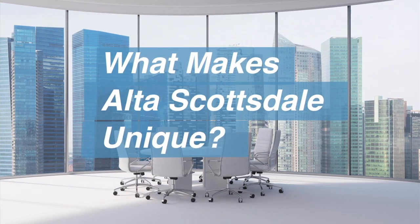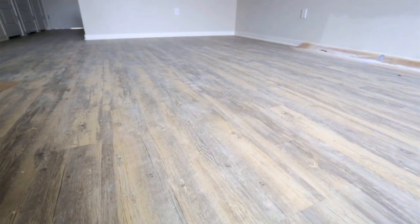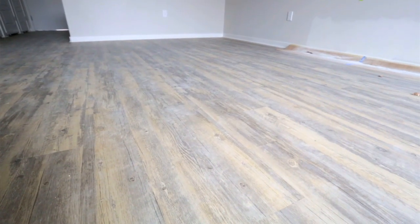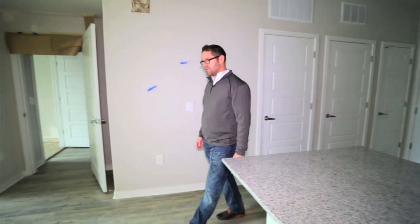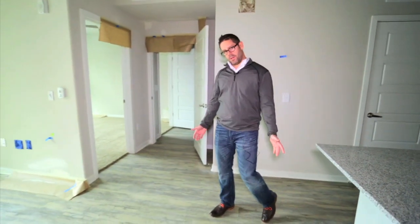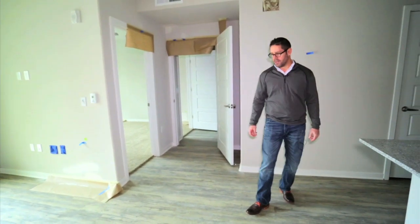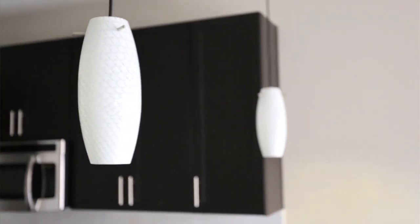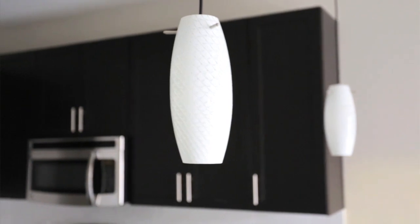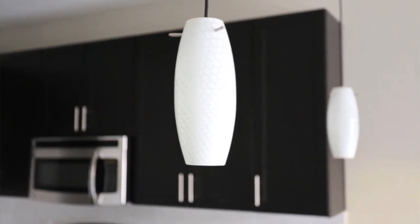The hard surface flooring, we think has a great feel to it. A lot of communities are doing sort of a darker wood look. We chose the lighter gray because we think that it frankly opens up the unit and has a more airy feel while retaining sort of a classic look to it. The pendant lighting has more of a contemporary feel to it, kind of a modern feel that we think ties in nicely to the rest of the unit.